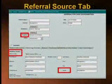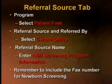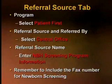This is just the referral source tab, and of course you're going to choose your program, which is Patient First Children at this point in time. Under referred by, you're going to put in your newborn hearing screening program, and you want to have your fax number listed there as well. This just walks us through it. We're going to do Patient First, Central Office is our referral source, and the newborn screening information.